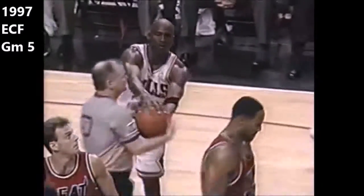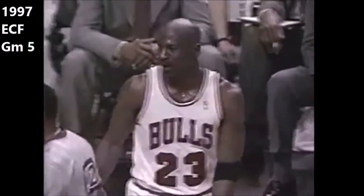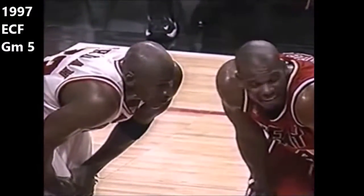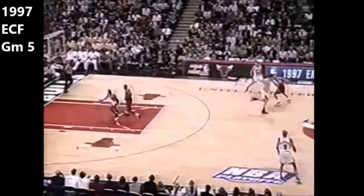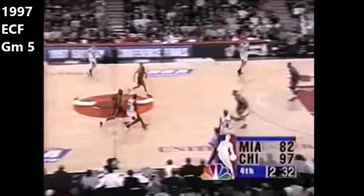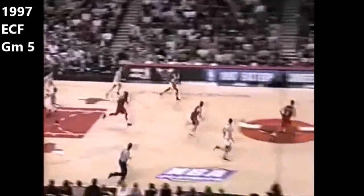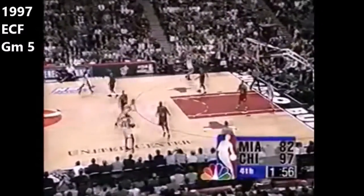Here's Michael Jordan with a little fake at the back of the head to the Alonzo Mourning, and Joe Crawford right on top of it, calling the technical foul. And Michael Jordan not happy with Jamal Mashburn in Game 4 either. Michael Jordan came into tonight saying that it's now personal off the loss in Miami the other day. Mashburn putting the move on Jordan, setting it up for Mourning, who was stripped. An embarrassing game for Alonzo Mourning. 0 for 3 from the field.